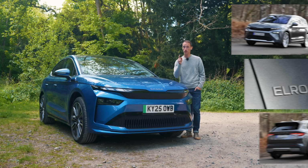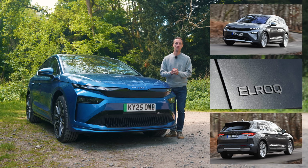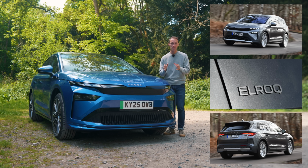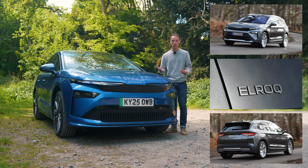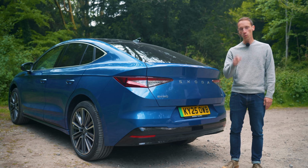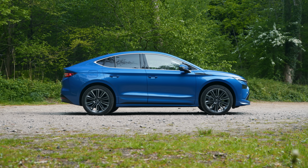Yes, because the Skoda Enyaq is, like the Enyaq, a fully electric SUV, and it is fantastic. In fact, the two cars share many of the same brilliant qualities, but the Enyaq is thousands of pounds cheaper. So should you just stop watching this review and go and buy an Enyaq? Well, hang on a minute, because the Enyaq does have some advantages, and we'll run through them now.